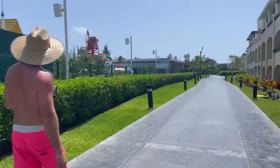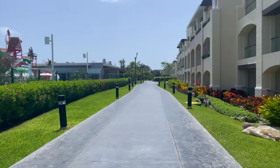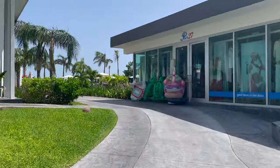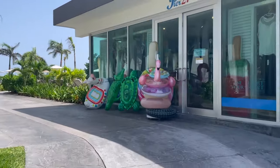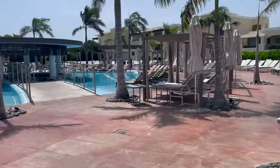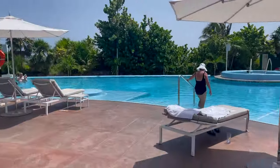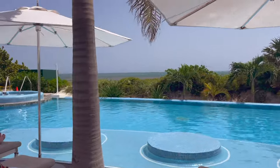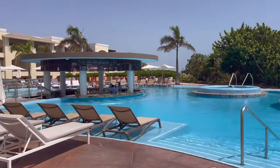Now let's take a walk and I'm going to show you a little bit more of this resort. They had some really cool shops and of course more pools as you got closer to the ocean. Lots of walking, but they did have golf carts, which helped if you're lucky to kind of catch them. I really liked this pool too. You could feel the breeze. Another pool that was located a little bit further down.